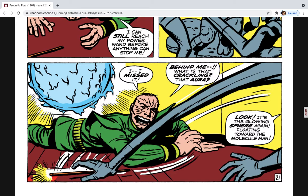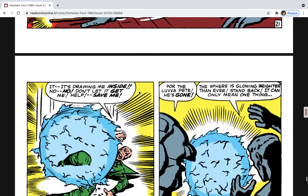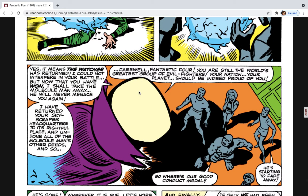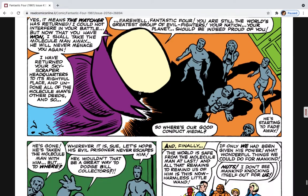All of a sudden, that blue fireball bursts out in the open here, causing the Molecule Man to be sucked into it. And the Watcher comes out and says, "Congratulations, you have won the battle here. The Molecule Man will never menace you again. I have returned your skyscraper headquarters to its rightful place and undone all of the Molecule Man's other deeds, and so farewell, Fantastic Four. You are still the world's greatest group of evil fighters. Your nation, your planet, should be indeed proud of you."